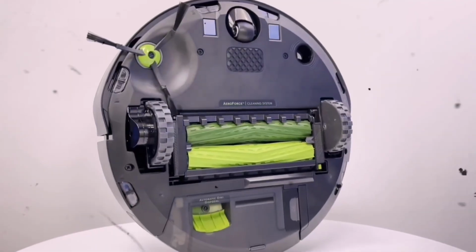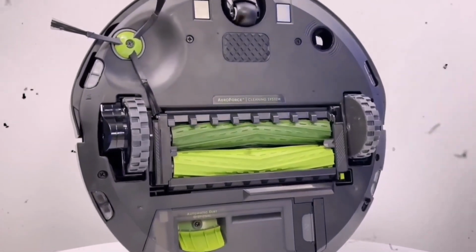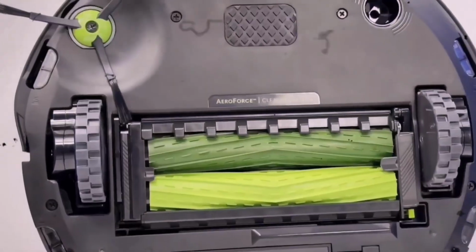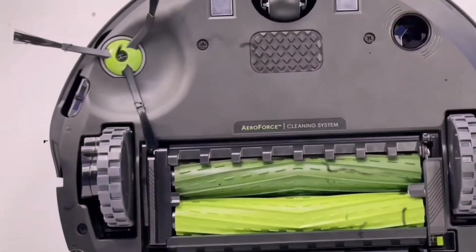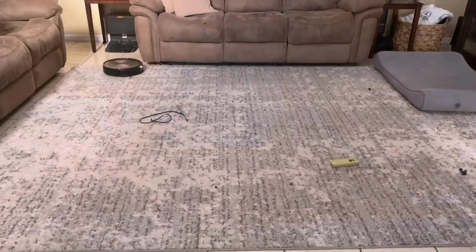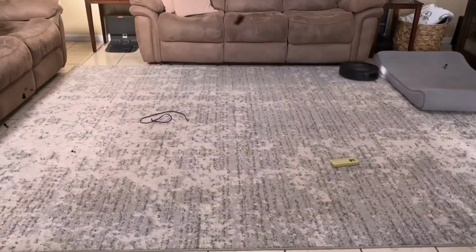With this robot vacuum, all you have to do is press a button or use the app to start cleaning, and it empties its own bin into an enclosed bag that traps dust and allergens. You walk in to find spotless floors without having lifted a finger all day long. It's like having a personal cleaning assistant who takes care of everything while you focus on what really matters.